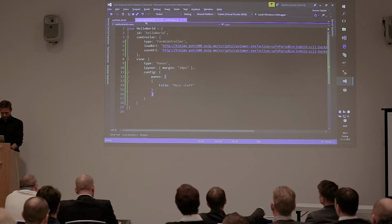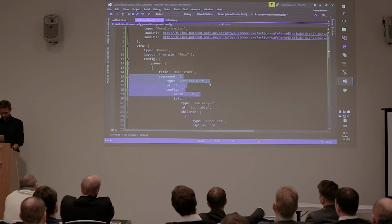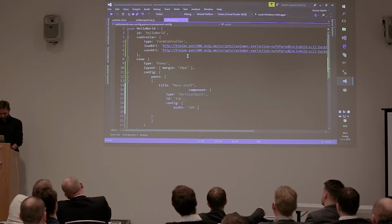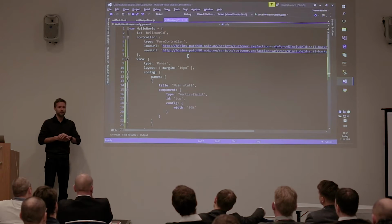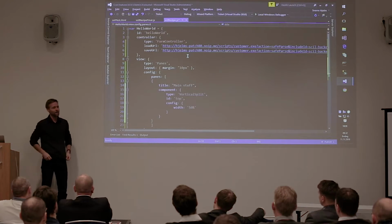So let's throw in some more stuff. So I'm gonna, on my pane there, I'm gonna give it a vertical split. So again, we are creating a hierarchy of components. I mean, if any of you guys have played around with custom screens in CS, you know how it looks, right? You have a top component, and then you have something underneath and something underneath. And it's the same thing here.